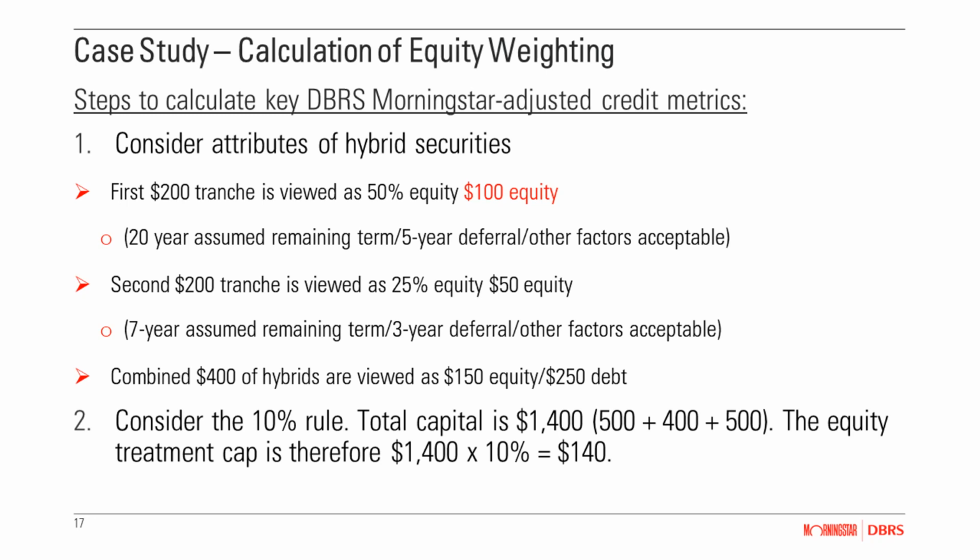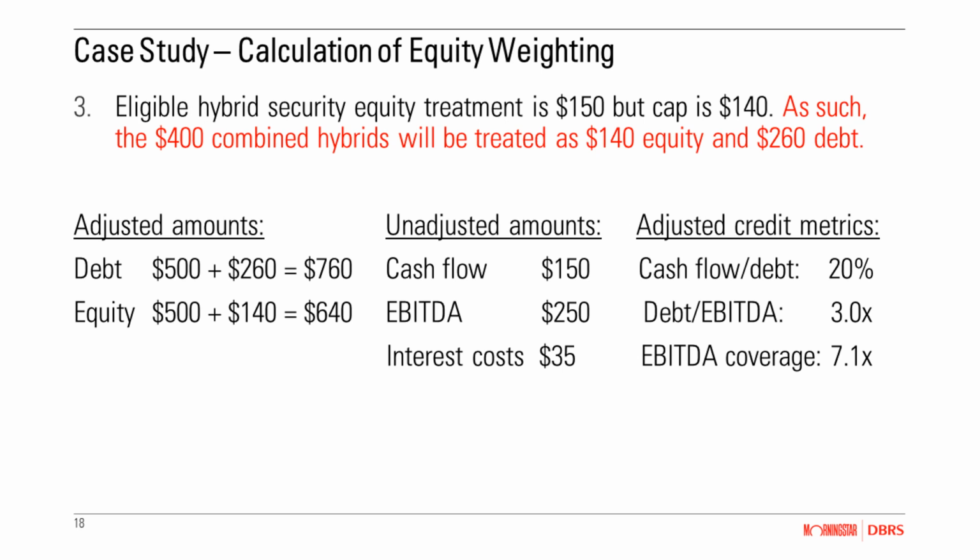Finally, we have the adjusted amounts that we have in terms of determining the credit ratios. So given again that the eligible equity treatment is 150, but the cap is 140, then the $400 of combined hybrids are treated as $140 of equity and $260 of debt. And that is flowed through in terms of calculating the cash flow to debt ratio, the debt to EBITDA ratio, as well as the EBITDA coverage, although the EBITDA coverage is unadjusted, because as we noted previously, we do not change the interest expense with respect to the hybrid securities.